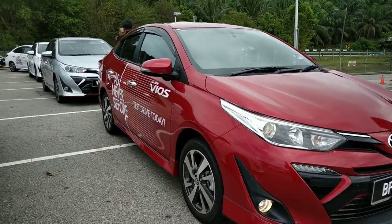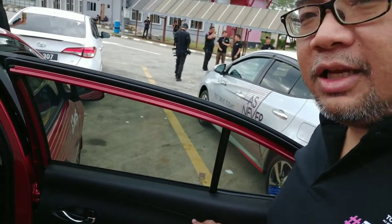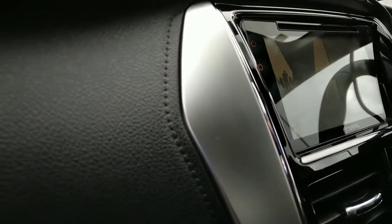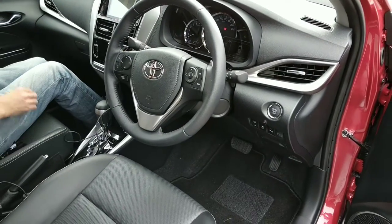The interior is quite good. It loses a lot of the fake leather stitching in the doors. The doors no longer have that fake leather stitching, which is a good thing. There's a little bit on the middle part of the dashboard, in the center console near the center aircon vents, there's a bit of fake stitching there. And aside from that, the interior is typically nicely Toyota, nicely well put together.